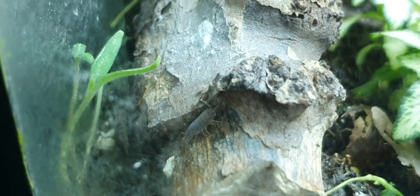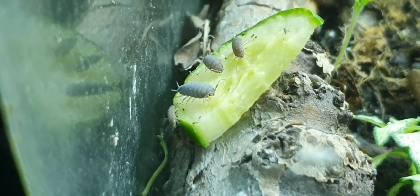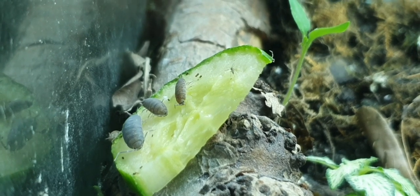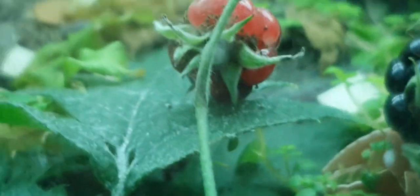The only problem with having such a large isopod population is you have to keep them fed, otherwise they're going to start eating the millipedes and other insects that are in there when they are vulnerable and shedding. But I haven't experienced this yet because I just ram the tank full of food all the time. And that is the trick. Just keep everyone in there well fed, and you shouldn't find that there's too much fighting.